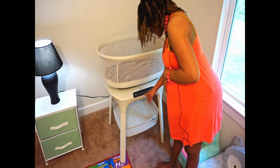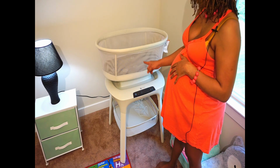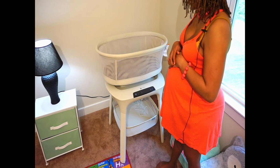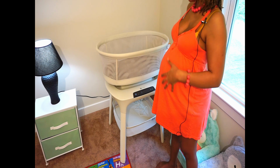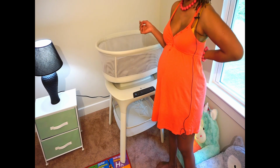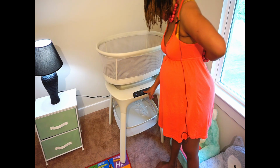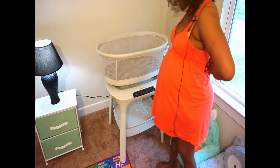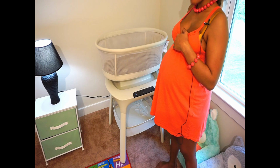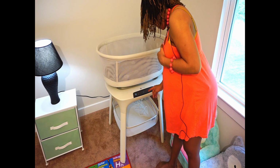Okay, now let's come to the kangaroo motion. It's just a different motion. I can imagine why this could be comfortable for a newborn. It's comfy. Now let's come to tree swing. That's as if you swing in the tree. Different motion, guys. And let's come to rock-a-bye.